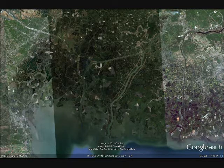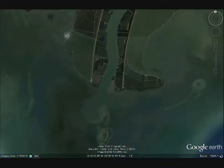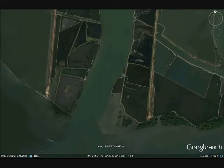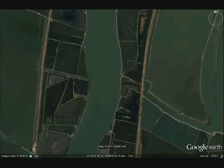So what we're looking at now is the area of Masantol and Macabebe in Pampanga. This is an area that's covered in fish ponds and shrimp ponds and a few agricultural fields. We're zooming in now on the mouth of the Pampanga River, and this is the mouth of the river that leads into the Manila Bay. Well, actually to the Pampanga Bay, which is part of the Manila Bay.